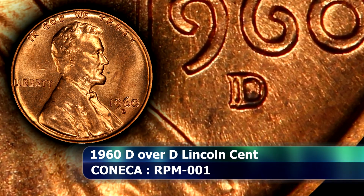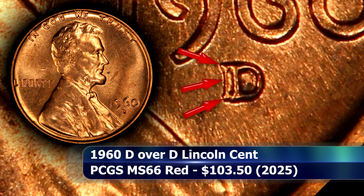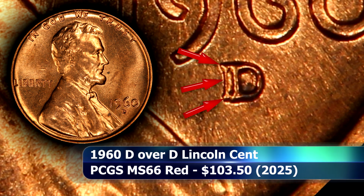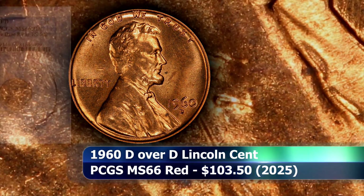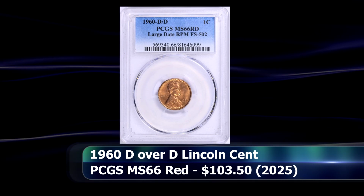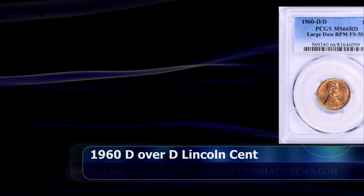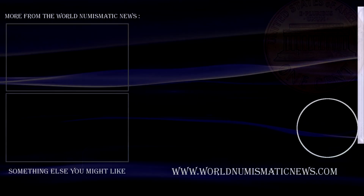Now, sadly, despite being a phenomenal variety, its relative market value remains relatively low. In 2025, this PCGS graded MS66 red example was sold at auction. When all was said and done, the final price was $103.50, including the buyer's fee.